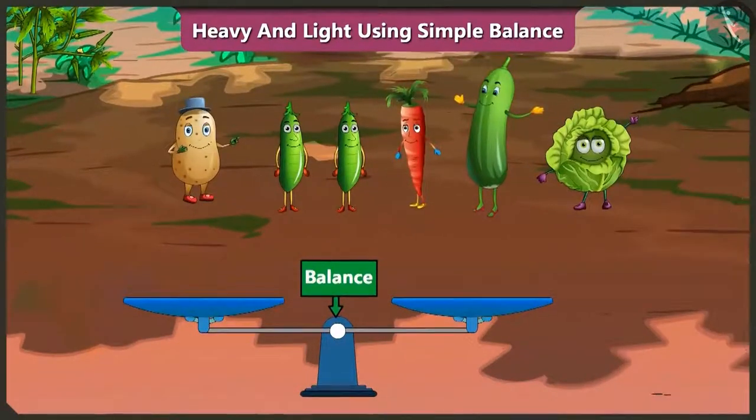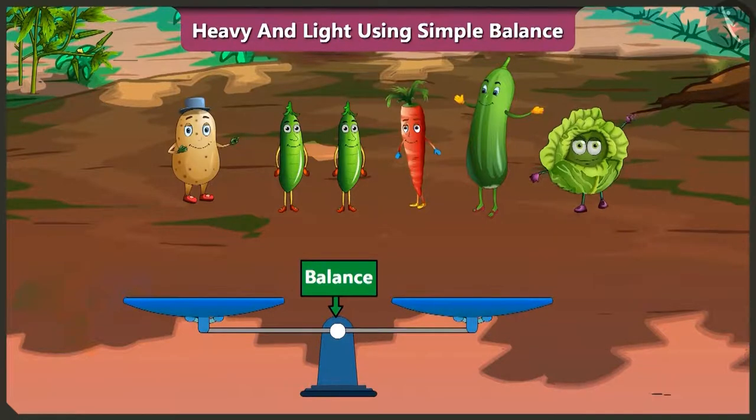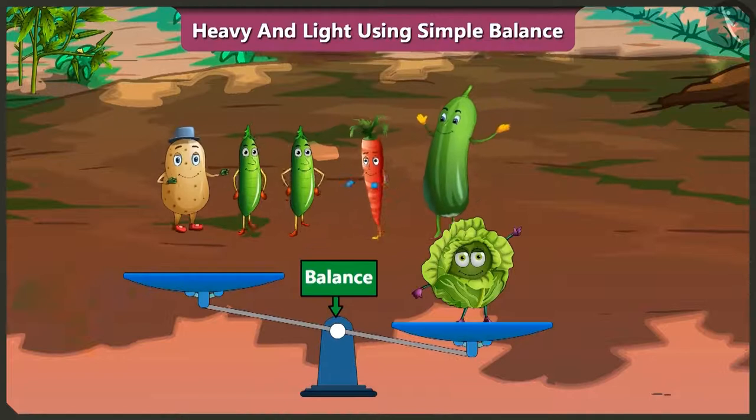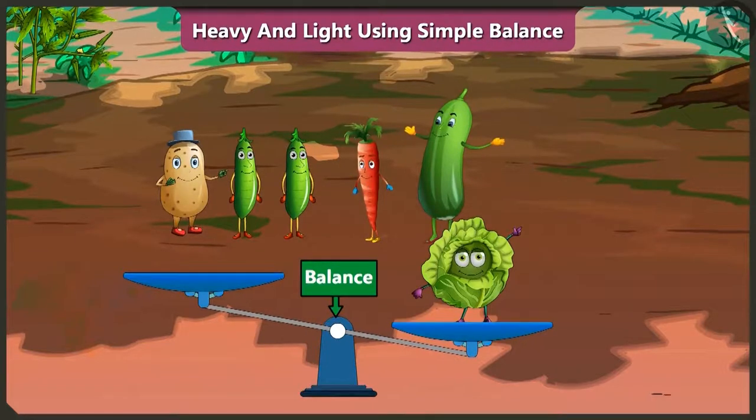Look, this naughty cabbage has run and climbed onto the scale of Ramu uncle's simple balance. Oh, what is this? The scale has gone down due to the weight of the cabbage. And all the vegetables are running to help him. Let's see, how do they help him?